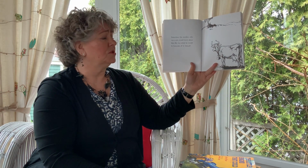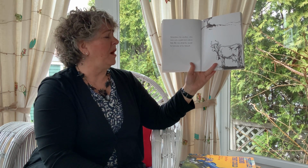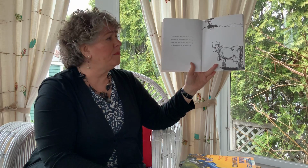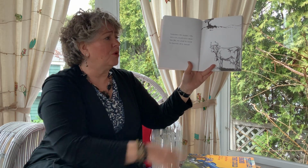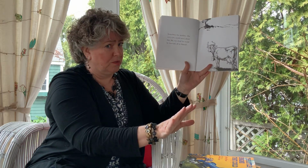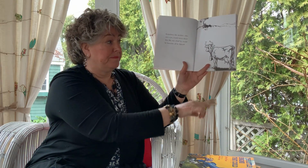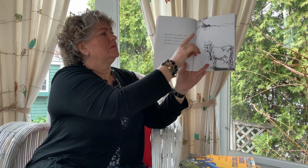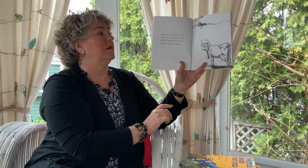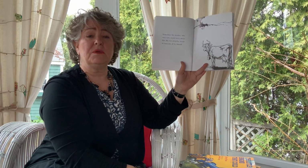Sometimes his mother, who was a cow, would worry about him. She was afraid he would be lonesome all by himself. So girls are cows and boys are bulls, right? Make sure we know that. So Mom, who's a cow, and Ferdinand is her son, so that makes him a bull. She was afraid he would be lonesome.